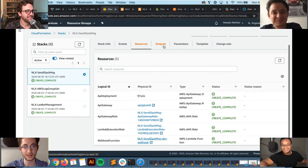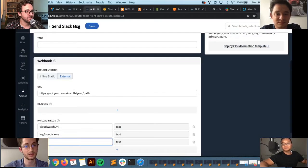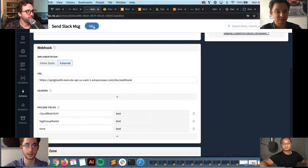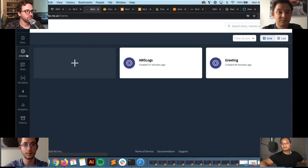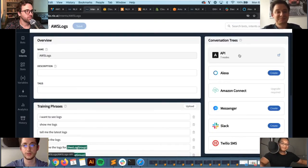I'm going back to the call formation to copy that webhook quickly and go back to the action. Right now our action contains that webhook URL as well as the payload fields that we're going to need. So I'm going to hit save. And now we're ready. We have all that we need to complete the experience. So let's go back to the intent. Time to package it all up then, huh? Yep. And then let's go back to our API tree right here.